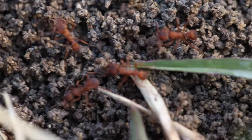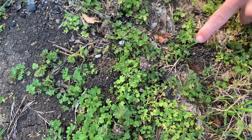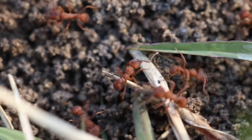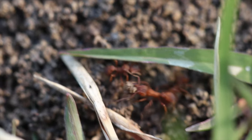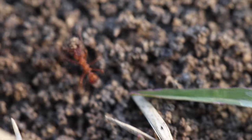Here's another one carrying something underneath these clover. Beautiful ants. Take a look at that. Here's another worker coming in. So this is actually a really good sized colony. This is a mound of theirs. This probably has about 50 to 100 workers, most of them under the surface tending the fungus garden.